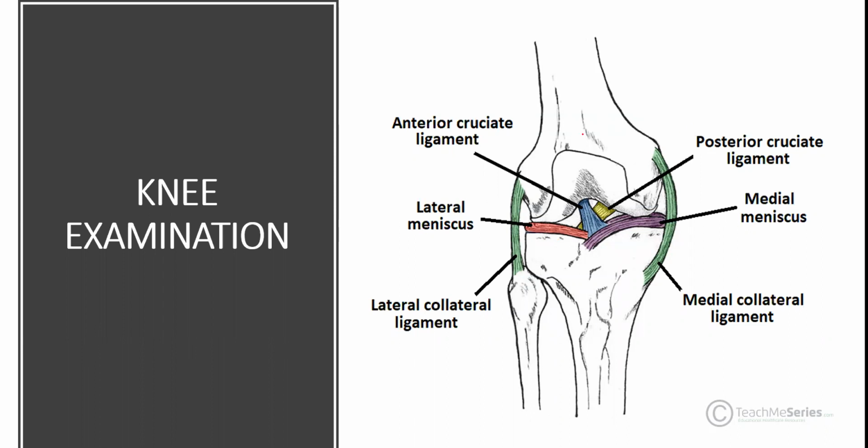As you can see, the knee joint has a lot of structures which can be involved in a patient coming with knee pain. Normally, this is your knee joint. It has two cruciate ligaments, one anterior and another posterior. Then it has the medial meniscus, lateral meniscus, medial collateral ligament and lateral collateral ligament. These are the main structures that can usually get involved in a patient coming with knee pain, especially after a trauma.